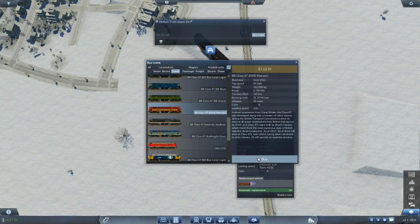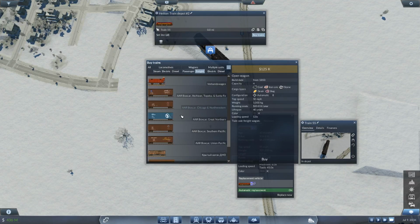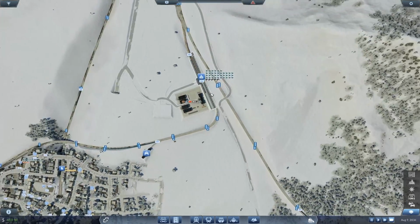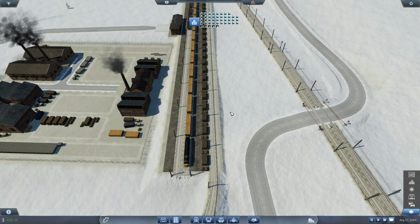Another one of these wonderful class 47s, wagons, freight, and then let's go for 1, 2, 3, 4, 5, 6, 7, 8, 9, 10, 11, 12, 13, 14, 15, 16, 17, 18. Which works out fine, and that's going to go on the G-Hetton goods, which should do good things, but anyway, enough of that. Right, okay, so that'll solve that issue.